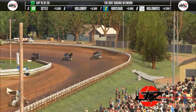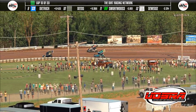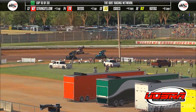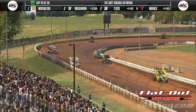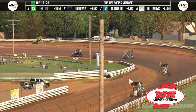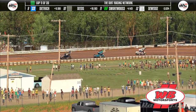This time Hartlob goes right by Brent Holloway when they went down into turn 1. Good runs at the ends of the straightaway for the 2 car. 02, Brent Holloway got into the fence, got it grabbed back underneath, but he is 7th. Hartlob worked around the inside of Deeds that time. So Cody Hartlob into 7th.